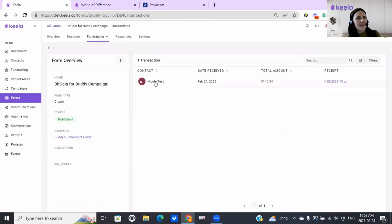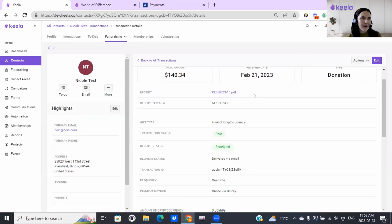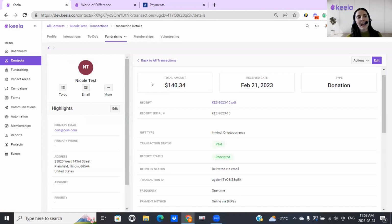So this transaction is going to appear again in your regular transactions. You can see if I click onto the transaction record itself that I have a total amount listed. And this is going to be a little bit different compared to your regular in-kind donations. In-kind donations are, in this case, crypto is an in-kind donation. Typically, how they are receipted is going to depend on your region, depending if you're dealing with the CRA or the IRS, and then also on top of that is your organization's own charitable status.